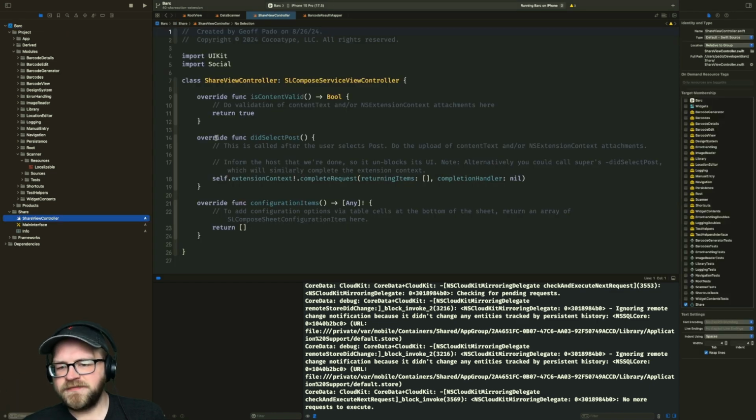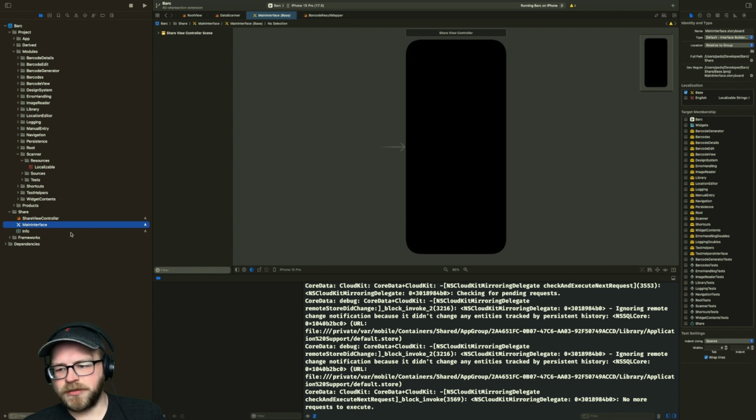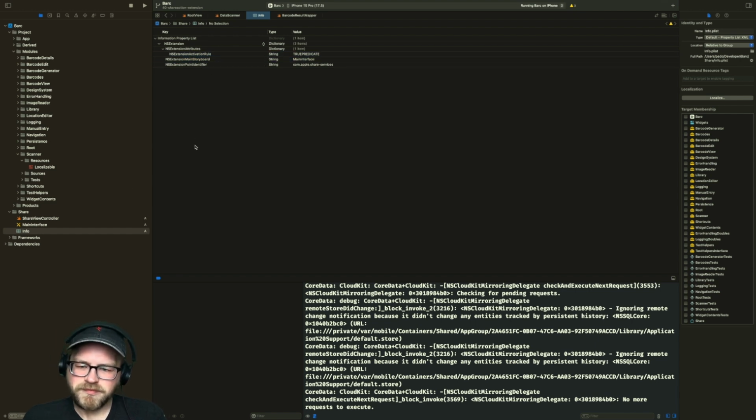And then we have the share view controller, which is an SL composed service view controller. I don't think we were going to do that. I think we're going to be able to build just our own thing. I'm hoping that we're going to be able to do this without involving the storyboard, because that makes me sad. I'm hoping that we can just point to this is our main view controller. So why don't we look this up?